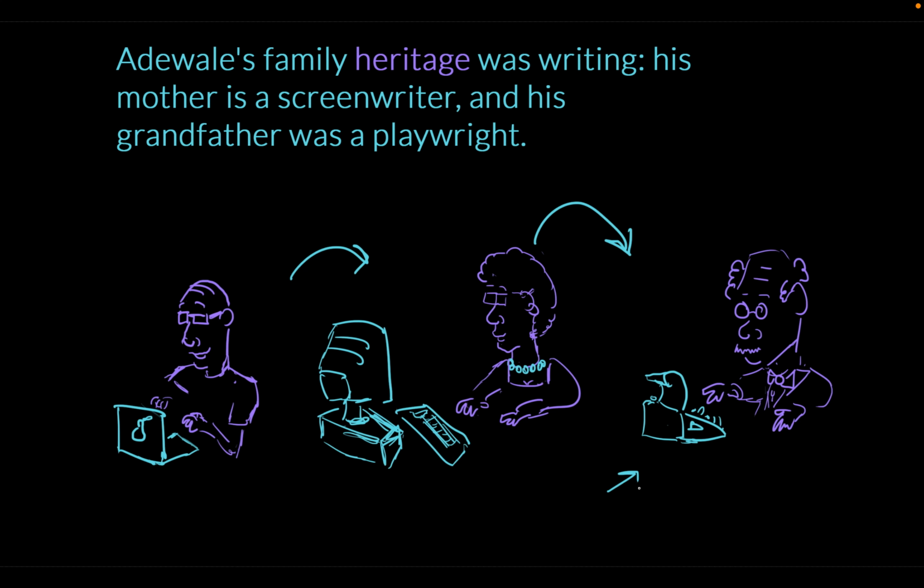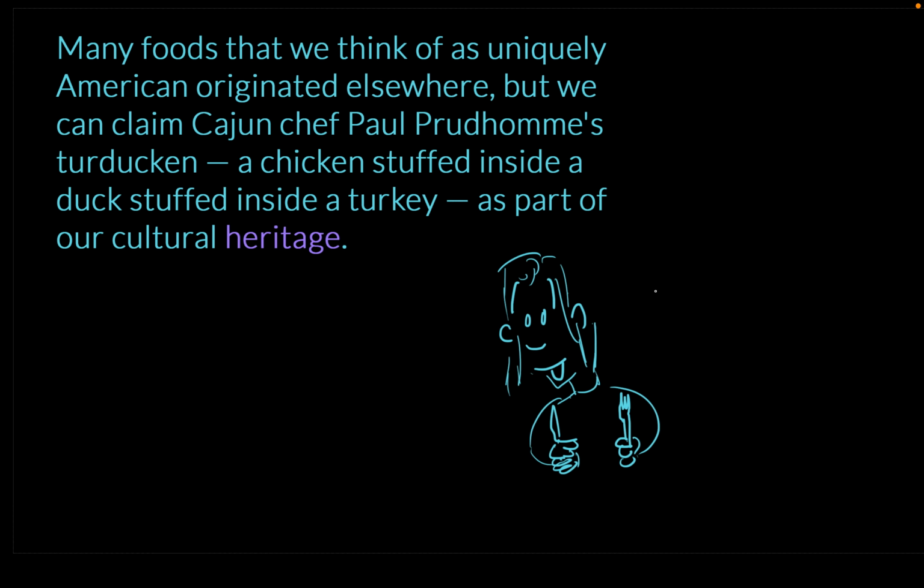But let's use it in a wider national context. Many foods that we think of as uniquely American originated elsewhere, but we can claim Cajun chef Paul Prudhomme's turducken, a chicken stuffed inside a duck, stuffed inside a turkey, as part of our cultural heritage. Here I have drawn a handy cutaway diagram.